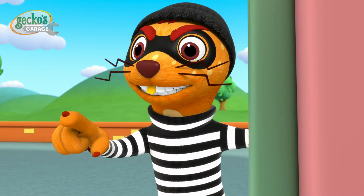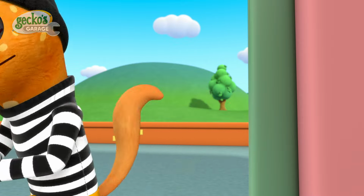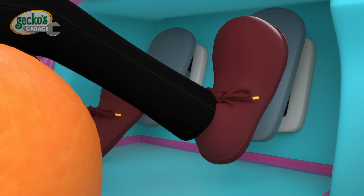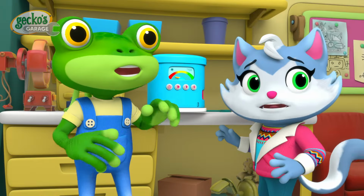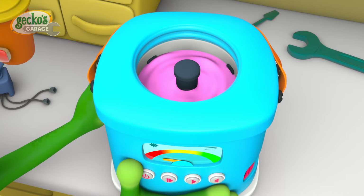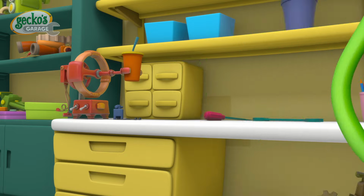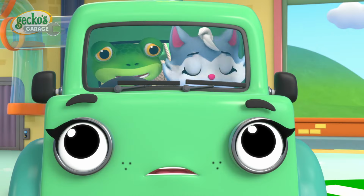With a truck like that, I could have free ice cream all to myself. Weasel's got Vicky. Oh no, poor Vicky. And the ice cream in here will melt without her. Come on, Cat. Go, go, Tilly Tow Truck!